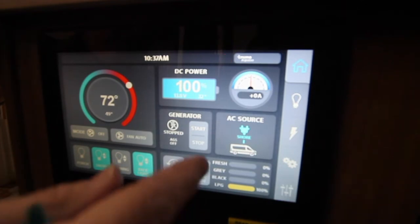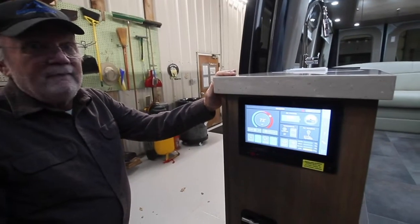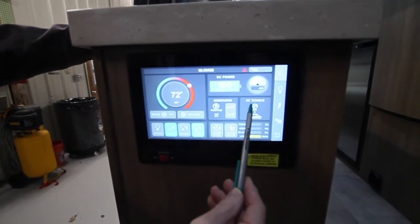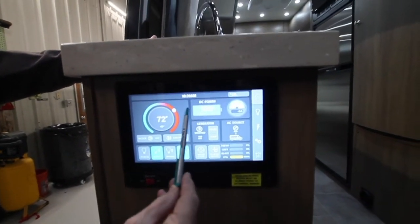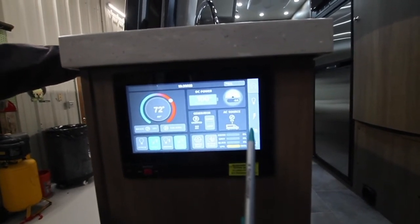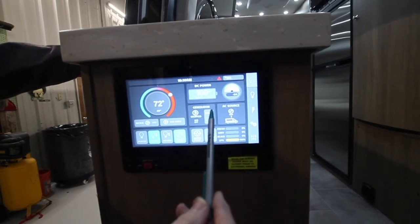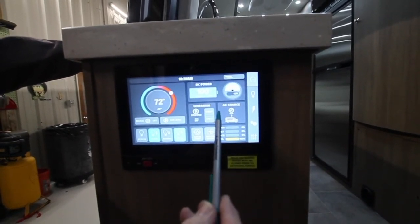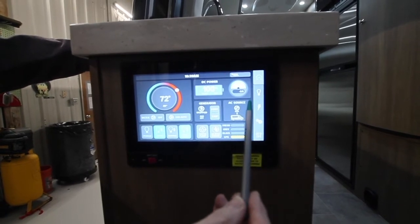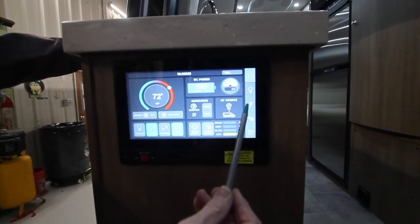I'm going to unplug this and we'll show you how the inverter works, and then we'll move on from there. Okay, so now I've unplugged us from shore power, and you can see our AC source went to NA. There is no AC source. We have our DC power, our batteries, which will operate the lights, it would operate the awning. We can run most of the features, the water pump, the furnace, can all work just off the batteries. However, if I wanted to watch TV, or plug in a small appliance, I'd need AC power. If I want to run the air conditioner, I need either shore power or the generator. But to run the other features, we can use the inverter.